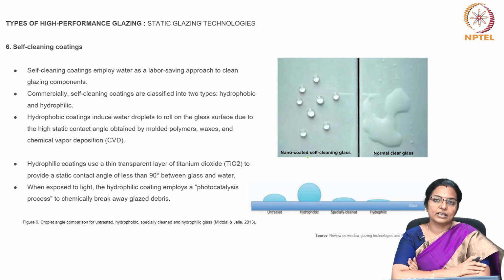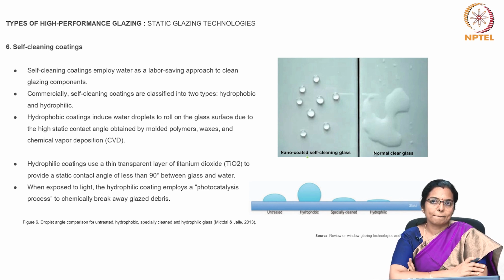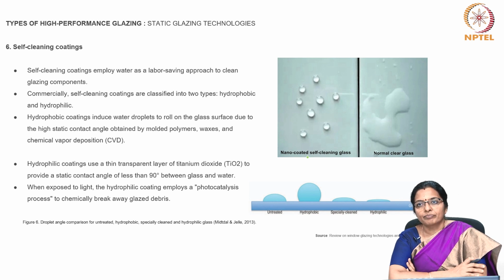Sixth is a self-cleaning coating given to glass. Self-cleaning coatings employed on glass are a labor-saving and water-saving approach to clean glazing components. Commercially, self-cleaning coatings are classified into two types: hydrophobic and hydrophilic. Hydrophobic coatings induce water droplets to roll on the glass surface due to the high static contact angle obtained by molded polymers, waxes, and chemical vapor deposition.